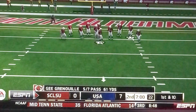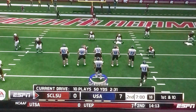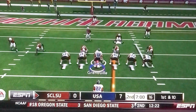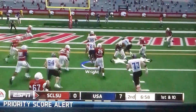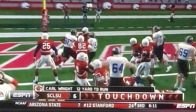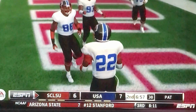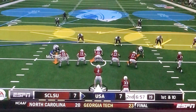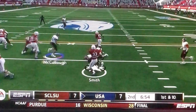Both teams have a little bit of a defensive battle to a degree. Going to be interesting to see how the Mud Dogs attack the second quarter here, which we're going to start with another carry for Carl Wright, and he has an open lane, and it's a touchdown for the Mud Dogs. Carl Wright, nice 12-yard carry to get into the end zone. What a way to start the second quarter off for this team.